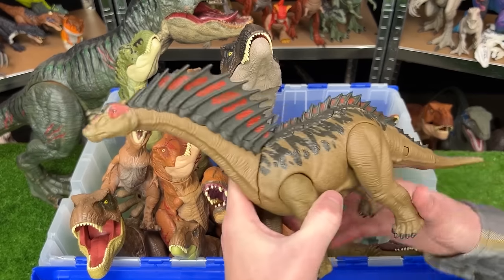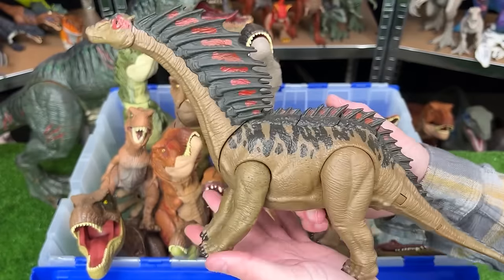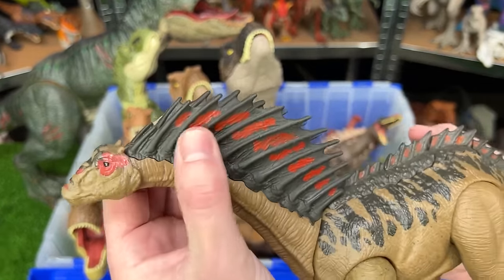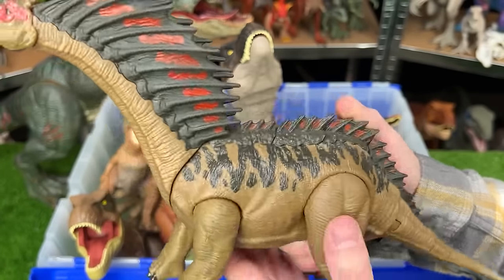For our next prey, we're gonna go with the Amargosaurus figure. This dinosaur stands on all four legs, has the super long neck, and these two really tall spine or frill things running down its neck all the way to its tail, and has an action button to move its neck and to move its tail too. This T-Rex figure is from the most recent Jurassic World movie, which was Dominion.